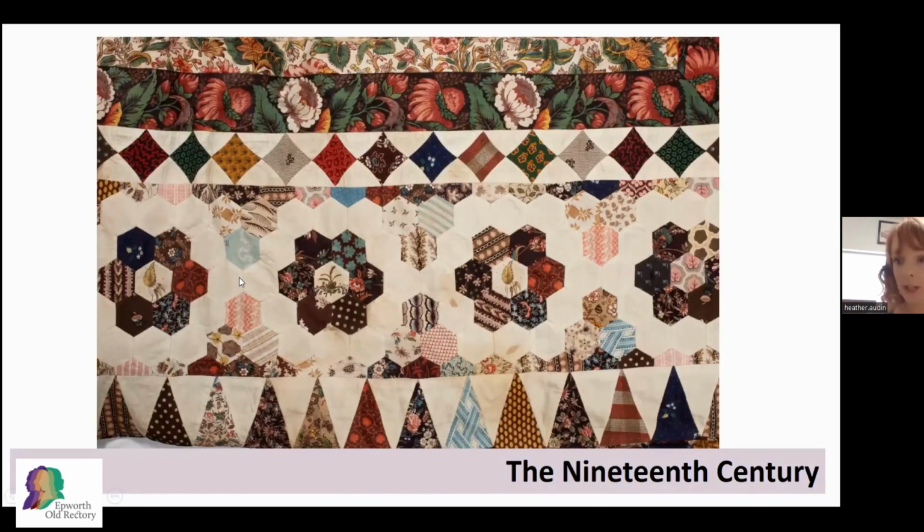So this is a border of a piece which dates from the very early 1800s. So we're into the 19th century now.